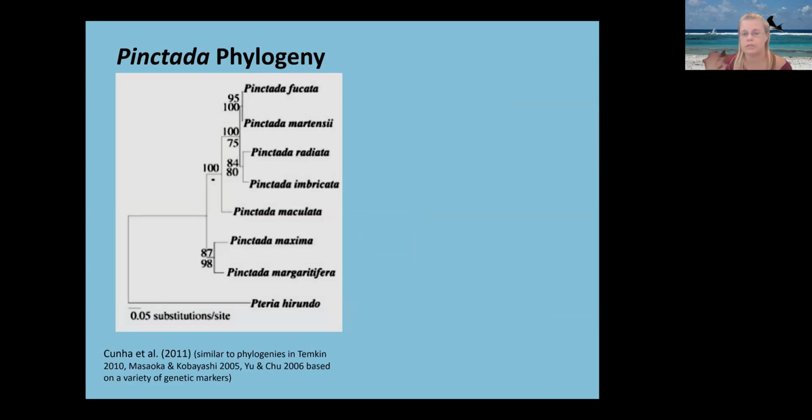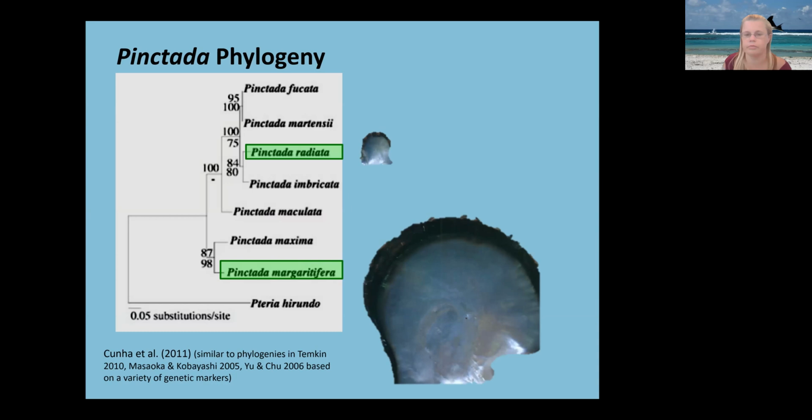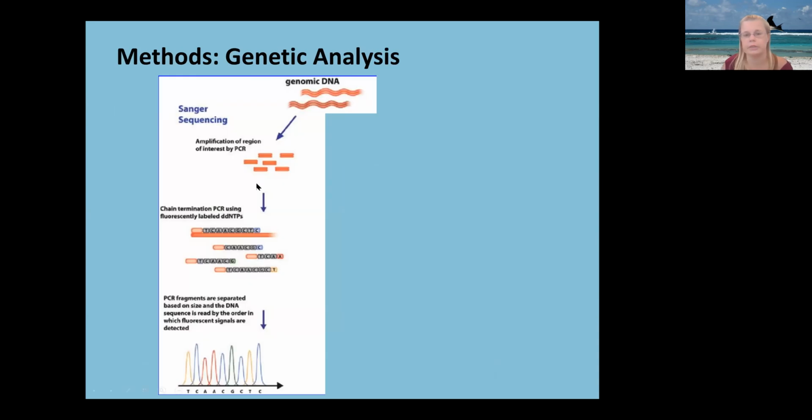But in order to figure out which species it was, I had to do genetics on my samples to figure out where on the phylogeny or family tree of pearl oysters they fit. So here's the Pinctada margaritifera, which I thought I was looking for. Here's the Pinctada radiata. That's the other small species found in Hawaii. And then these other species are found in other places throughout the Pacific.